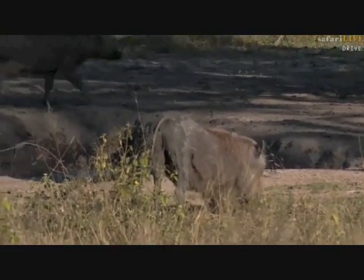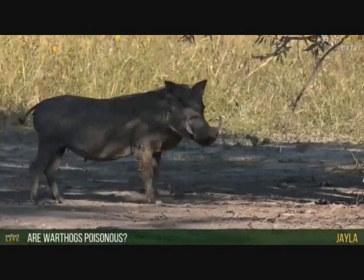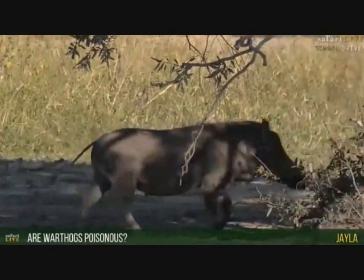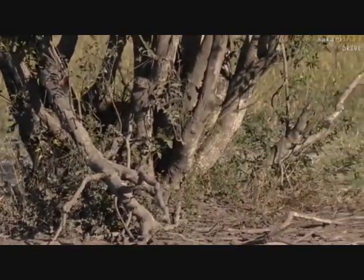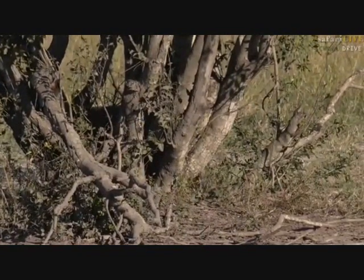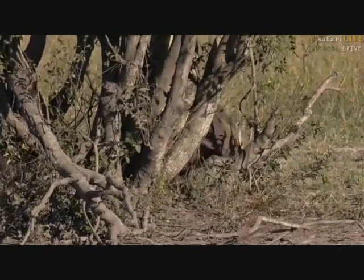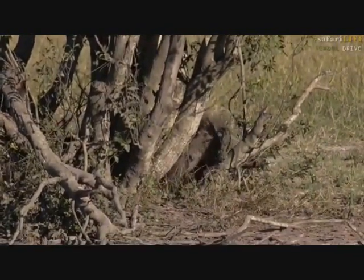Jayla, you say a warthog's poisonous. No, Jailer, warthogs are not poisonous at all. I don't know if you mean venomous or you mean poisonous. By poisonous, you're actually asking me, can you not eat them? Would they poison you if you ate them? They're actually delicious to eat, so no. They're perfectly edible. They're not poisonous at all.